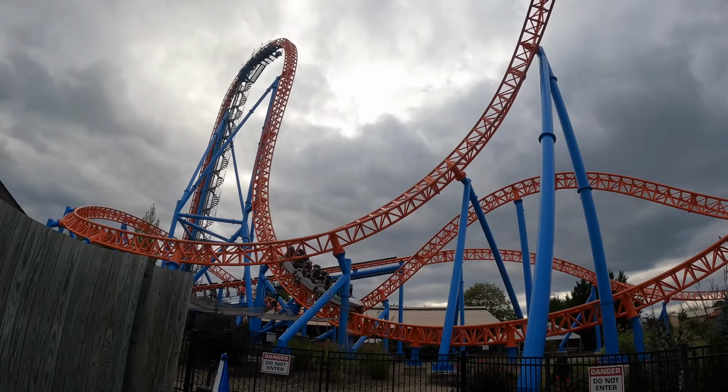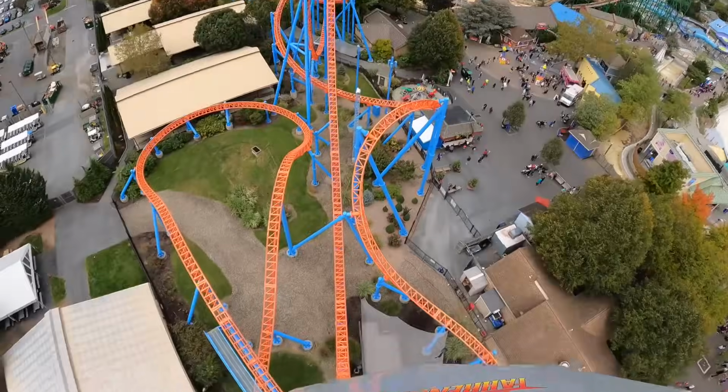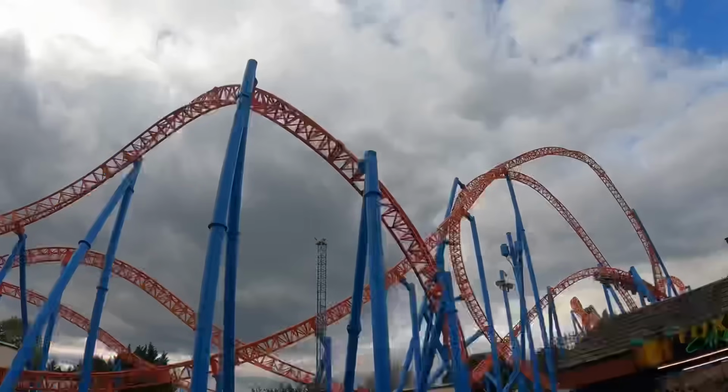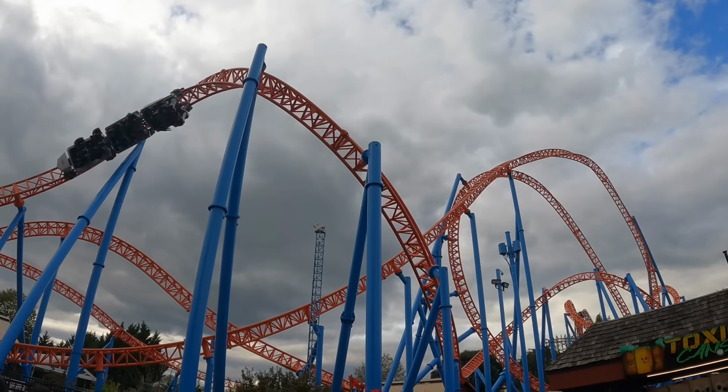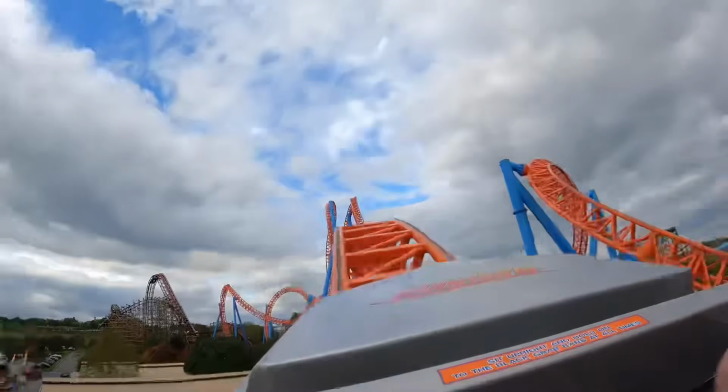For starters, Fahrenheit starts with a 90-degree vertical lift hill and a beyond vertical 97-degree drop. This was actually the steepest drop in the world when it opened, and if you're in the back row, you'll be thrown down this thing. After that, Fahrenheit has 6 fluid inversions, all of which pack in some good forces and whip. There's even a surprise moment of airtime at the end for good measure too.